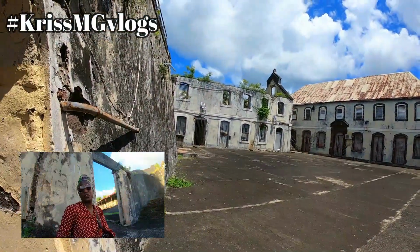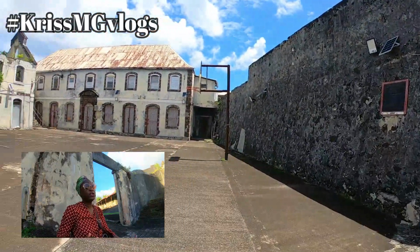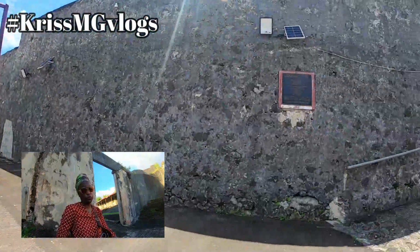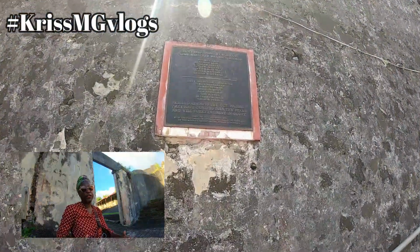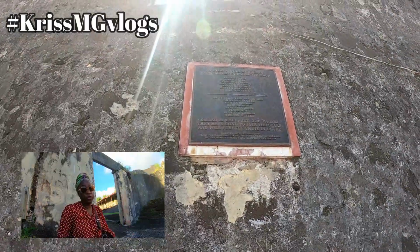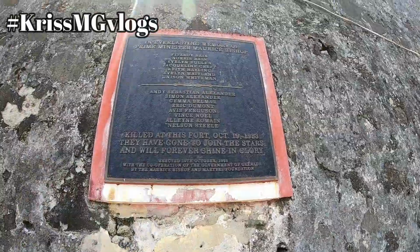A sad history connected to the fort in St. George is the former Prime Minister, Maurice Bishop, was executed there. And I mention it in a vlog I did on Grenada's 47th birthday. In 1979, the New Jewel movement, which was led by Maurice Bishop, overthrew the government in a coup, and they would rule in Grenada for four years. But then there was some infighting in the New Jewel movement, and as a result, Maurice Bishop was executed along with some of the other members.